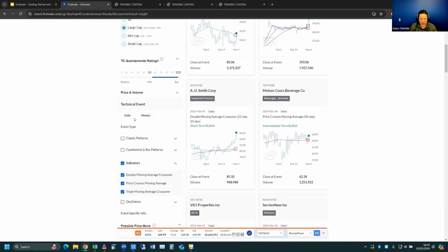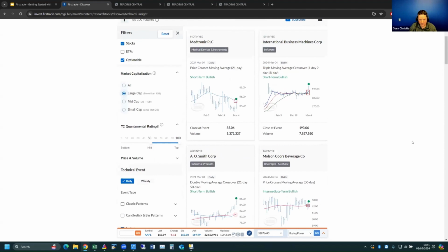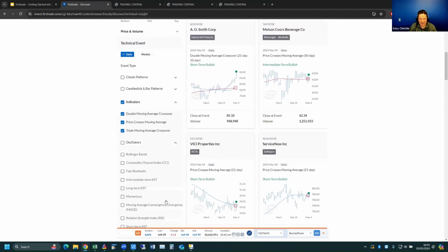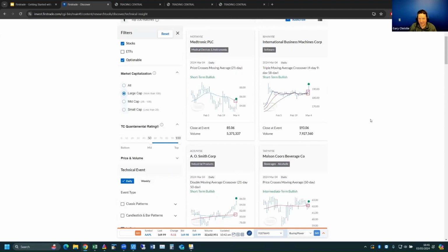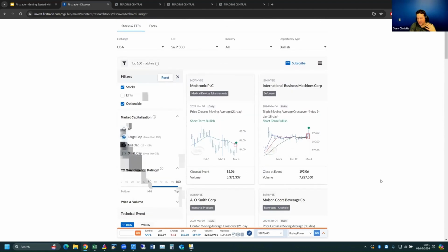Maybe I want to go shorter term, right? I will do daily, which is our shorter term time frame, to get some more actionable ideas in the short term. And maybe I like to add that with a fast stochastic for momentum. Again, we're all tied to the bullish side. So as you can see, as I'm doing this, the possibilities are almost endless on the strategies you can create to create email alerts to you.